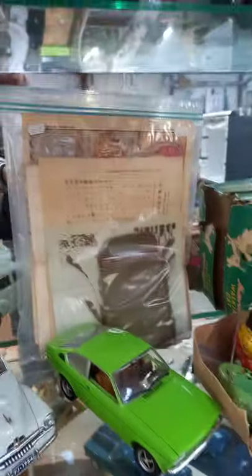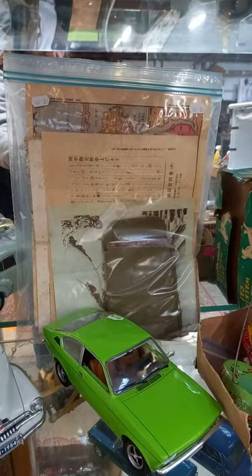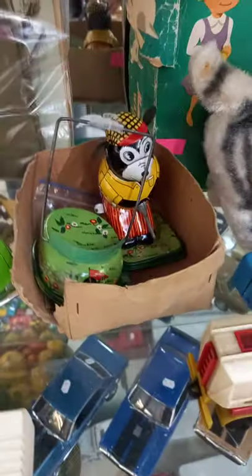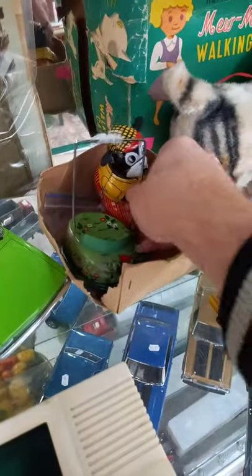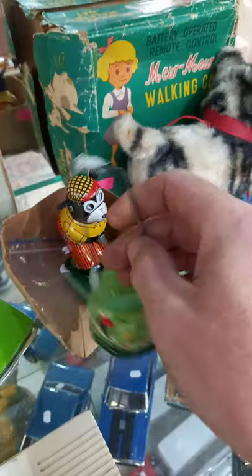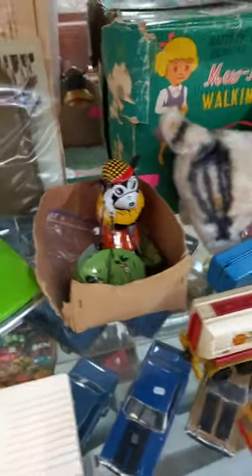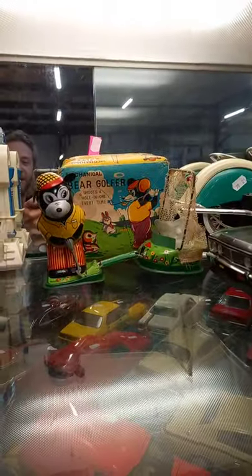Cool thing though. Some military ephemera. I think there's some Japanese propaganda leaflets. A little Bear golfer that looks to be complete. It's just missing the netting off the back. You can see where a little bit was, but everything's in there. We've got, apparently that's rare. And we've got another one. But he's a good little toy.